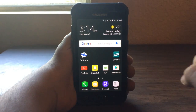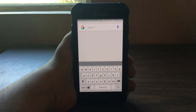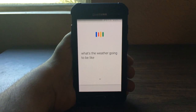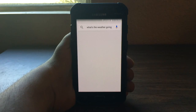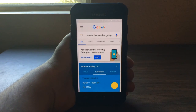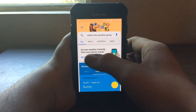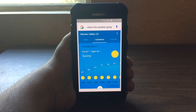The Google widget, we can search for, let me think of what to search for. Okay Google, what's the weather going to be like tomorrow? Tomorrow's forecast for Moreno Valley is 85 degrees and sun. You couldn't hear it, but it said what the temperature will be tomorrow out loud. My volume is just turned down.